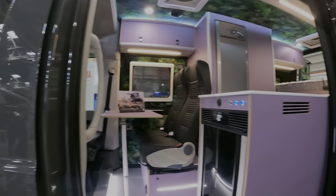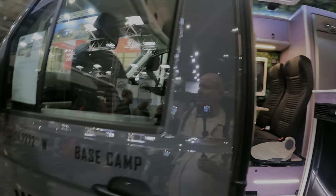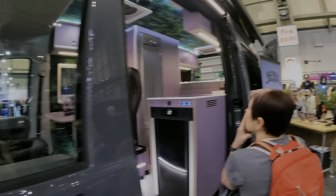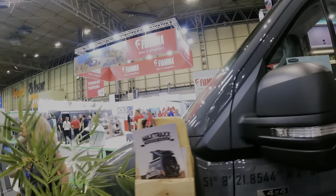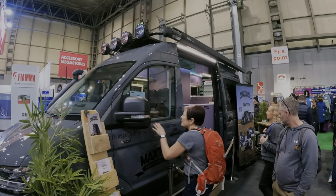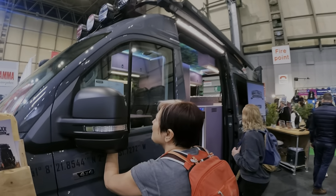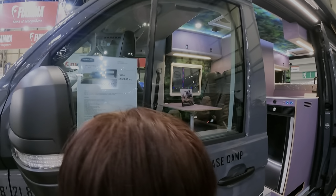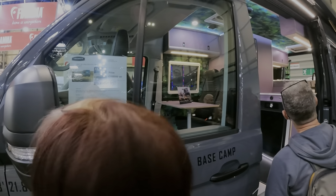Layout-wise, isn't it? Not at all. It's pretty much the same apart from this. Just expensive stuff. So the fridge is smaller, isn't it? Smaller? Yeah. And there's actually less space there, to be fair. It must be shorter. What size is it? I can't see it, I haven't got my glasses. Can you see how long it is? No.